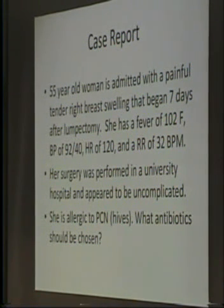Her surgery was performed at the University Hospital and appeared to be uncomplicated, but she's allergic to penicillin. So what antibiotics do we choose? Vancomycin. What else might we choose? Linezolid, yeah, Zyvox, to inhibit toxin production, because this could be toxic shock. Until you know it's not, for 24 to 48 to 72 hours, adding linezolid is very reasonable.